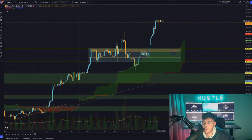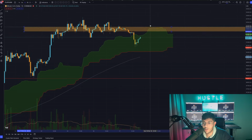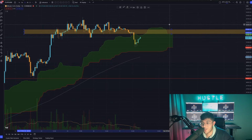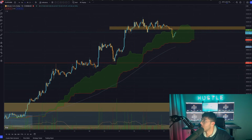I showed you this orange box, but it's just an example. I could just as easily move the orange box up here, and it would still be completely valid, or I could stretch it all the way up, and it would still be completely valid. So, this is going to be down to your own individual judgment on what this kind of stuff could end up looking like. But that's basically what I'm seeing right here.